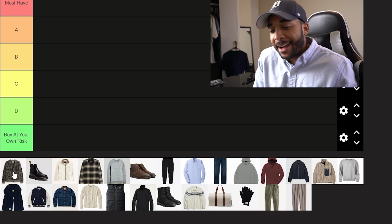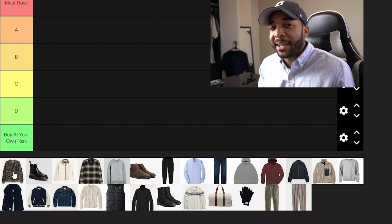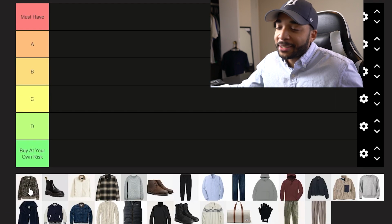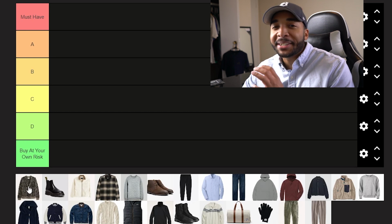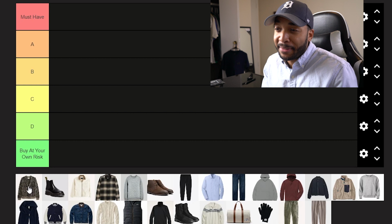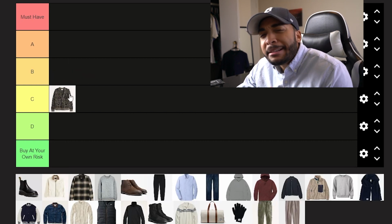Now, cardigans are kind of in the middle-ish for me, because on one side you can make cardigans look really good, but it really just depends on your style overall. Personally, I think it's more of a preppy look. And because of that, just because everybody can't really wear one and it's not really a must-have, it's not great, but it's not terrible either. So for that one, I'm gonna put that at a C, actually.